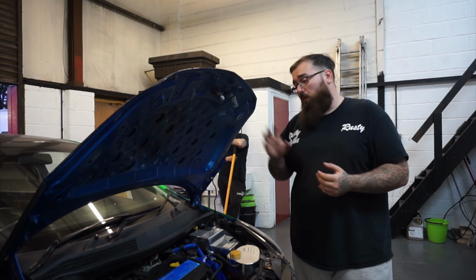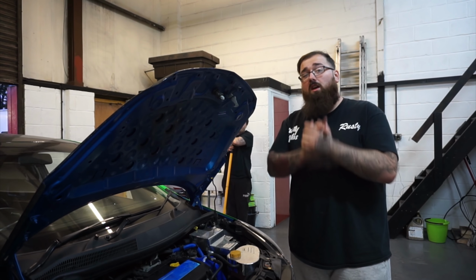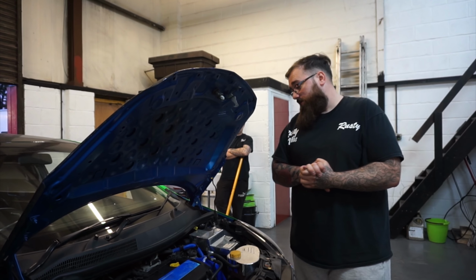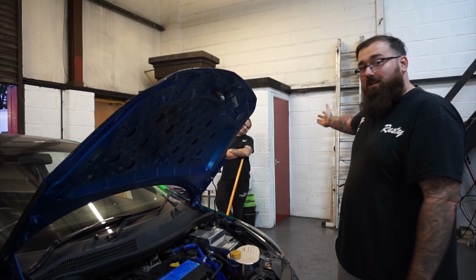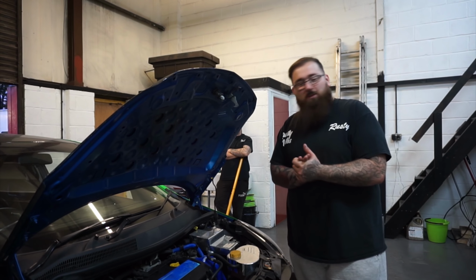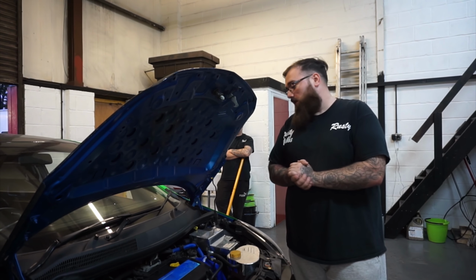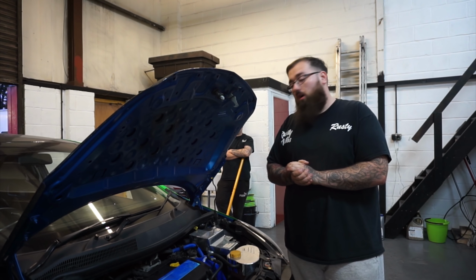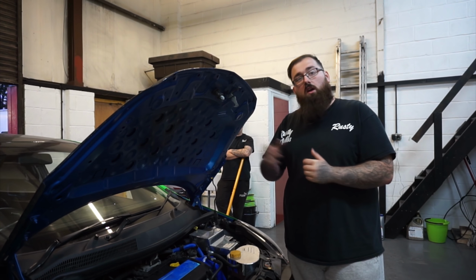So as I said, the plan with this, we're going to fix it. You guys are coming along for the journey. We're going to strip all this engine down, put a piston in this so it's all running, and yeah, the raffle is still going on. So hopefully this will spark the sale of this car as well with the raffle.